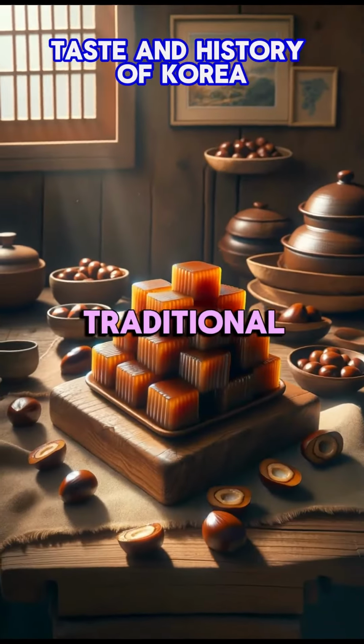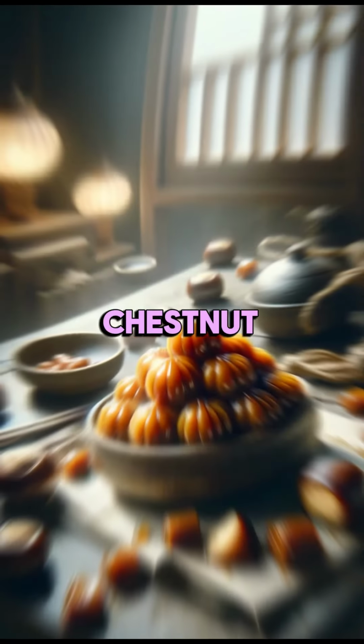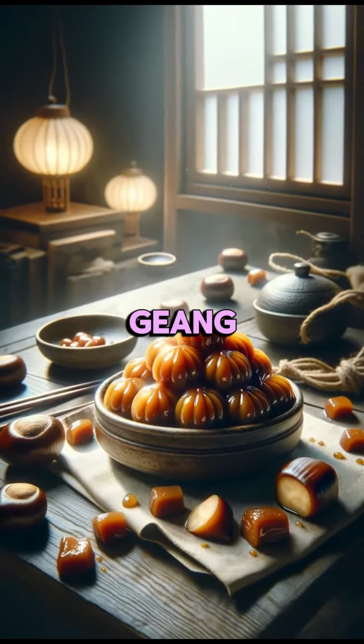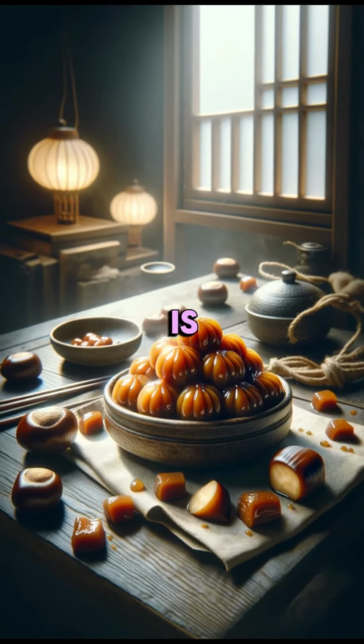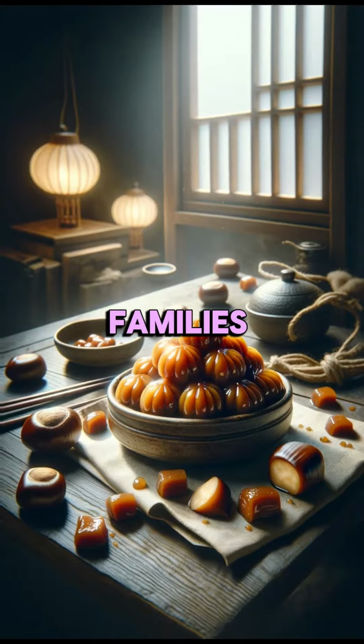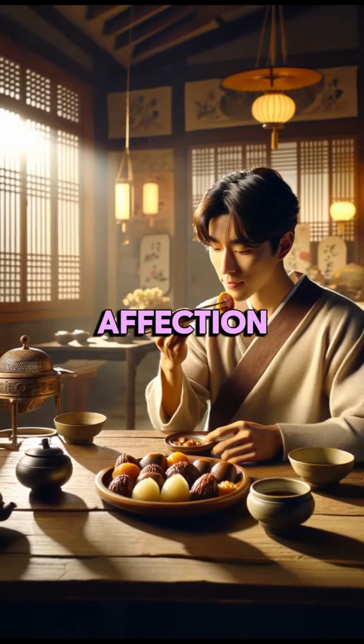One of Korea's traditional desserts, yanggaeng, is a combination of savory chestnut flavor and soft yanggaeng, which contains a long history and tradition. Yanggaeng is a meaningful food shared among families, especially during holidays such as Chuseok, and plays an important role in sharing Korean affection.